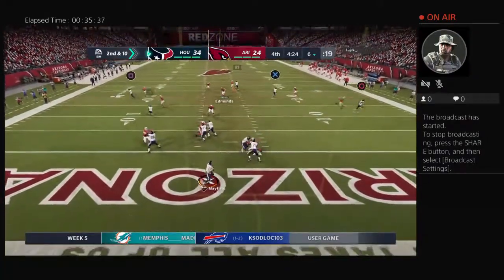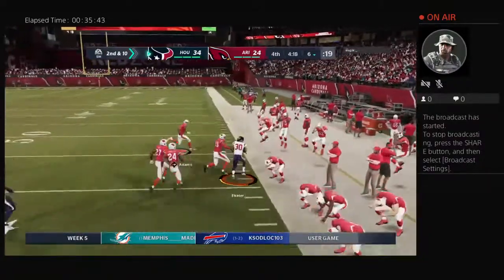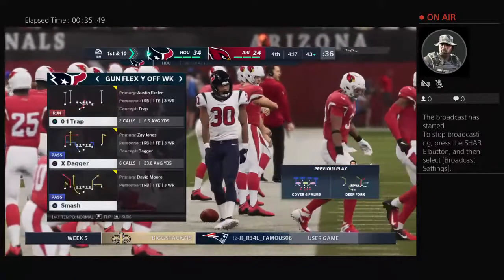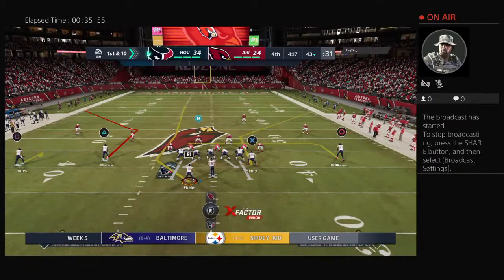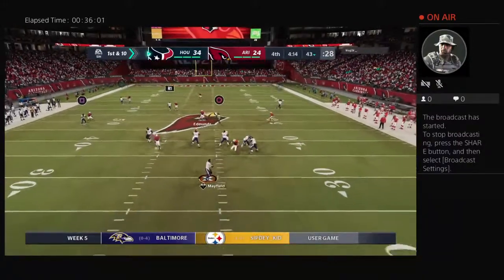Working out of the gun, Mayfield. He'll get this to Eckler. And past the 40 before he's out of bounds. The big gainer there on the catch and run, 37 yards. Just more of the same there, partner. Guys have just been running free in the secondary this entire game. No pass rush, a lot of passes completed. Been an easy day for them.